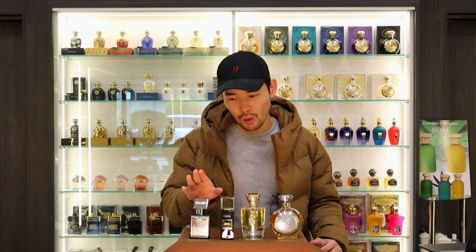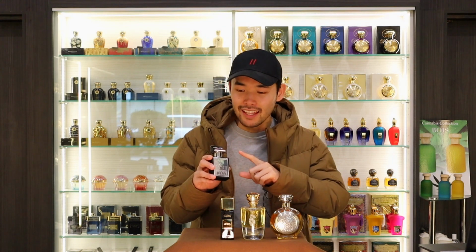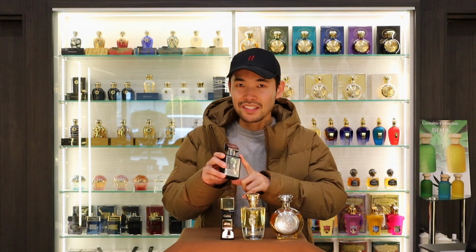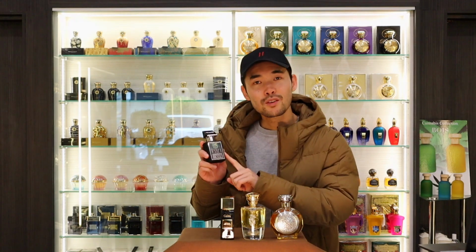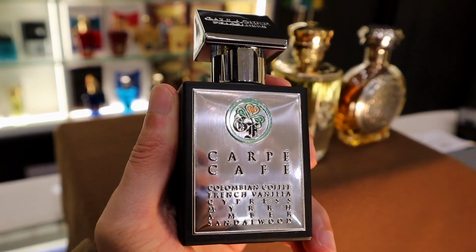So I have a pretty good indication of how these fragrances perform and what really comes out of them. For the first one, this is one that I've been telling everyone about because the past 2 weeks have been really cold here down in Melbourne. When somebody walks in with a thick, heavy puffer jacket on, I instantly grab them this one. This one here is called Carpe Cafe. This is by Gallagher Fragrances, made by Daniel Gallagher. Technically, it actually isn't a new perfume.